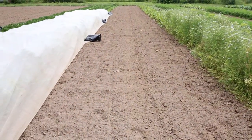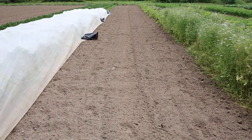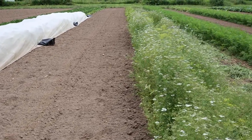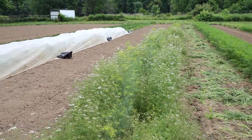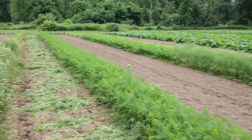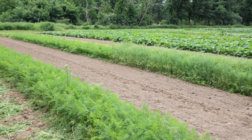Here's another newly rototilled bed that is likely to either be a cover crop or to be a fall planting of vegetables. And then in these next couple of sections, and we've been looking at this throughout the year, these are the rotation of beets, carrots, and cilantro and dill.